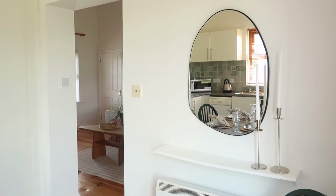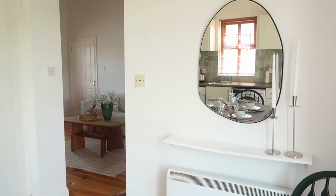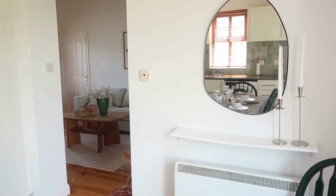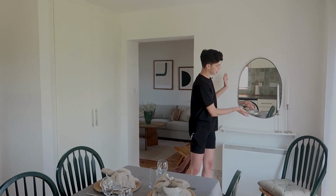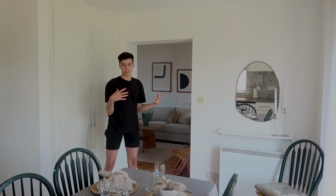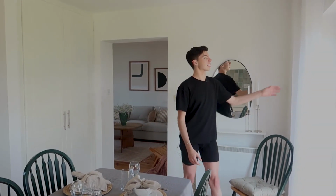So I got this beautiful mirror from Zara Home. I just like it because it's not a square mirror or a round mirror. It has this kind of deformed shape, so it's a bit more interesting to look at. And because everything in here is very square, I just thought this was a nice complement to it. And then we added in some new curtains.